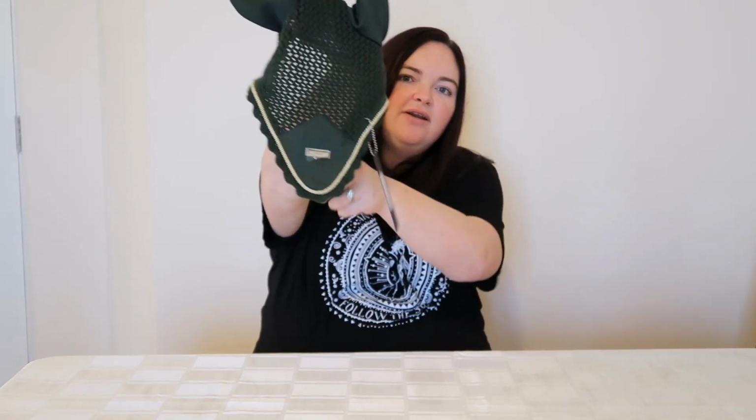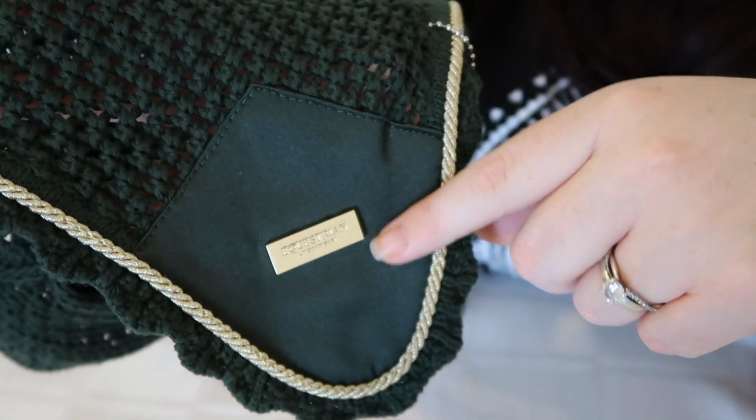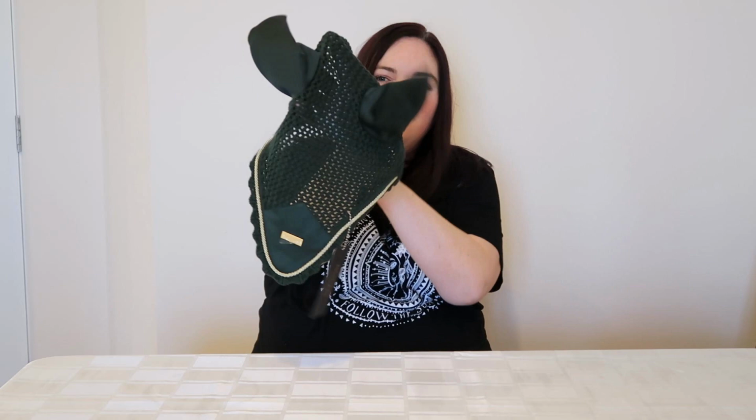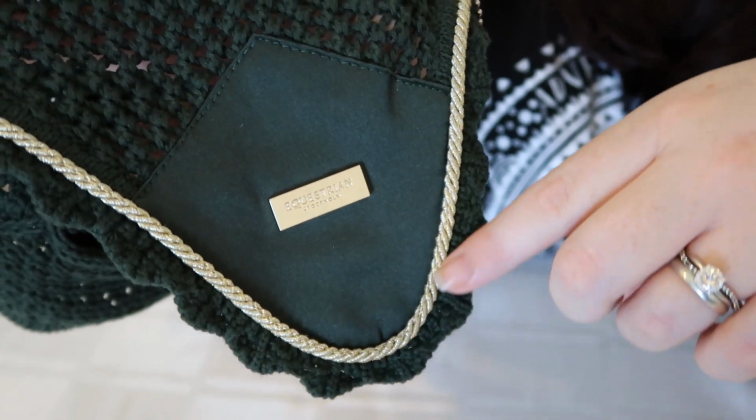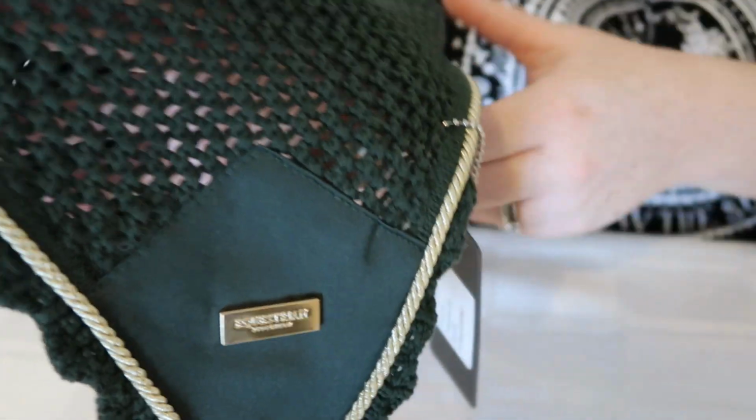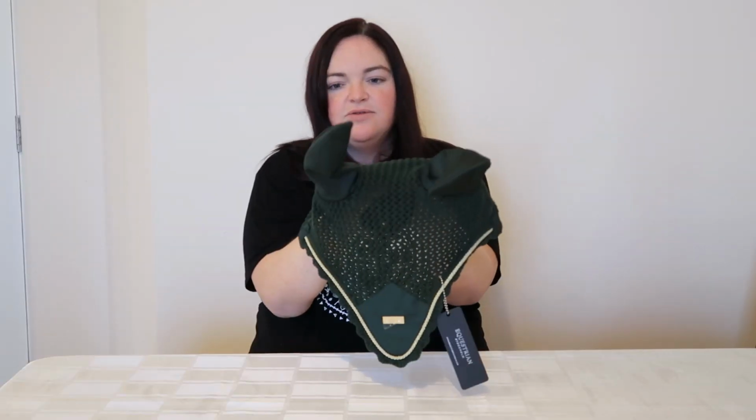So onto the Equestrian Stockholm ears, and I've got the forest green ears here that go with that pad that I've just shown you. And again, we've got a lovely little gold emblem here that just looks so smart. I mean, how smart do these ears look? They look great. And then the gold piping that goes around the edge here again, just to match the saddle pad. These are in a full.